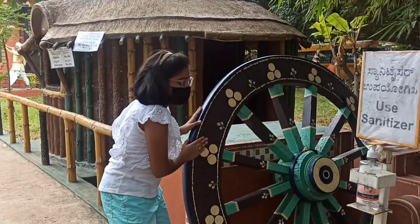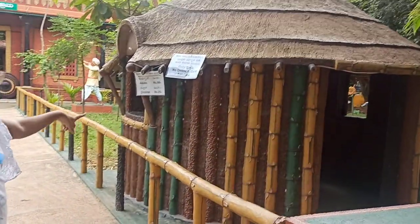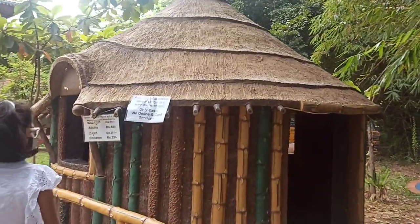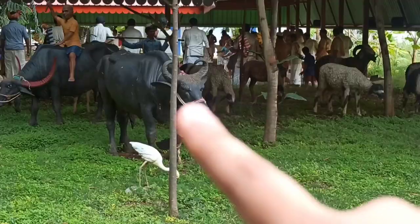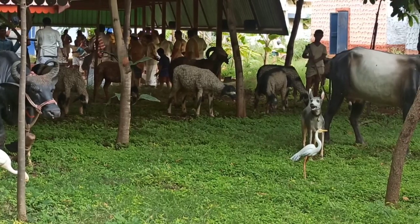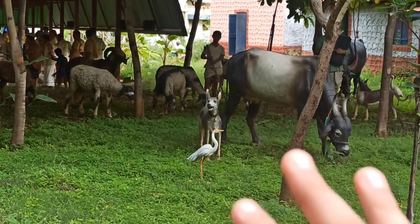So this is the bullock cart's wheel, and this is the ticket counter, which is in the shape of a hut, and it is so cute. Look at the eyes of the bulls, the cows. They're so realistic. It's like they're the real ones, but they're not moving.